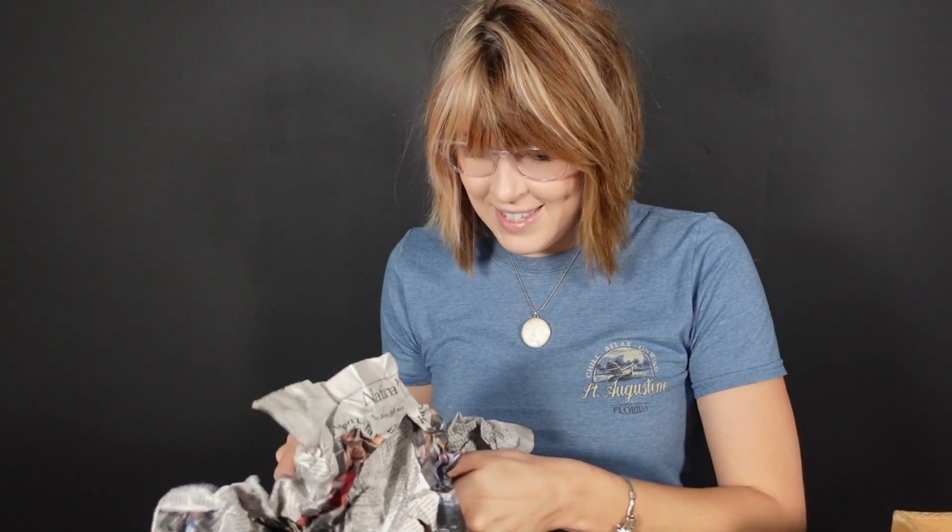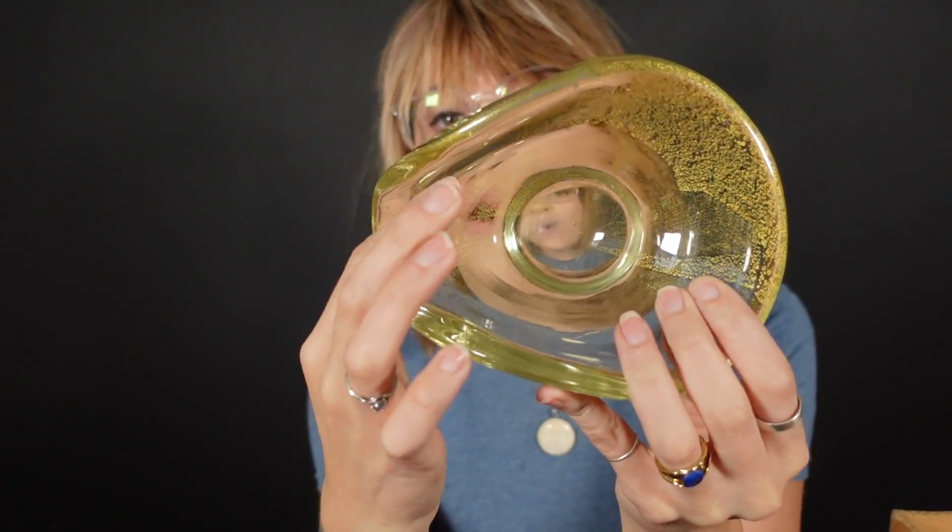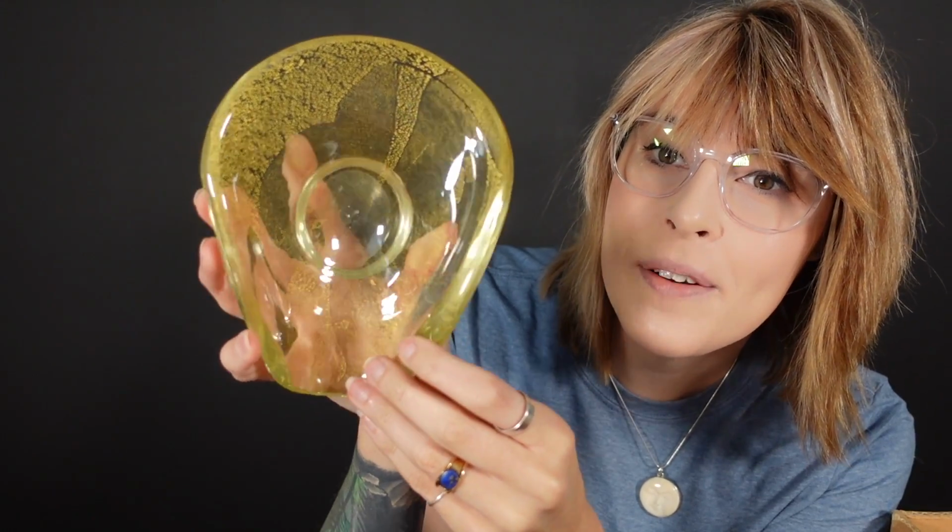There we go, another piece. Now this one is mostly clear, but it does have this oro, this gold in there, and you could see all of the flakes. It looks really good when I hold it against the black background. You can really see it. Beautiful. I'm so obsessed with these pieces.